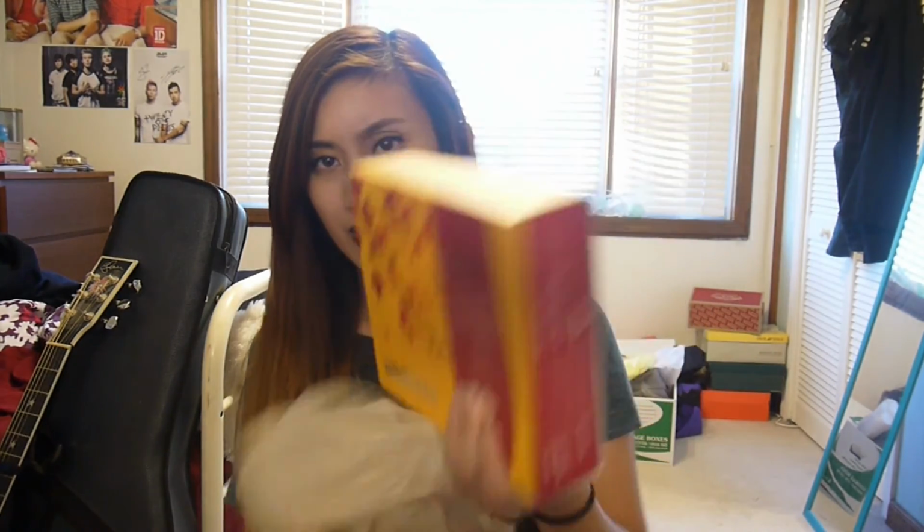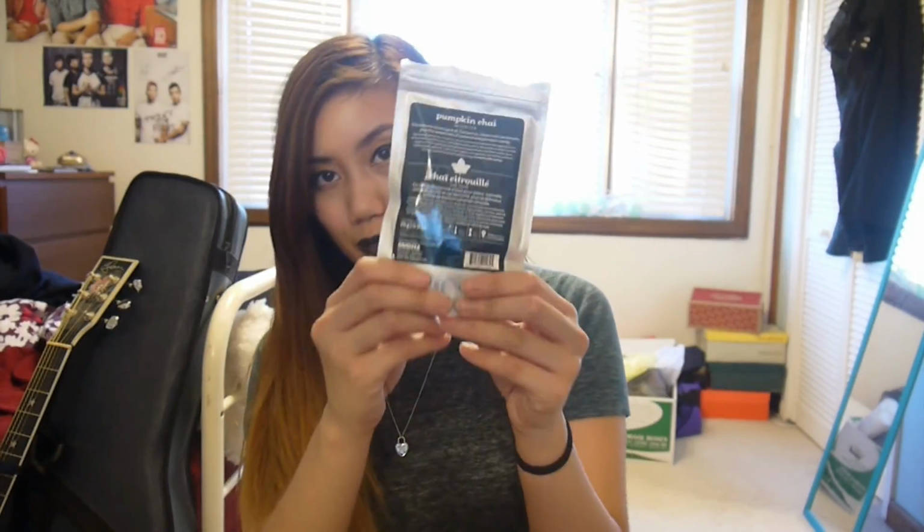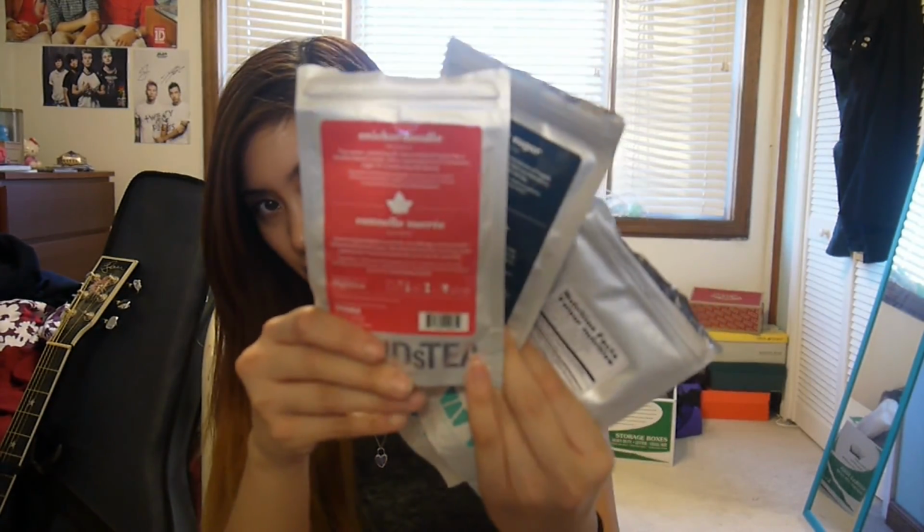And then my last teas are from the fall collection, which I talked about in my September haul. I'm going to go through them quickly again. So here's Pumpkin Chai, which I'm drinking right now. And then there's Yes We Cran, Sweet Apple Cider. It's not focusing, so I'm just showing you the bags. Maple Sugar and Snickerdoodle. And I would have to say from all 5 of these, Sweet Apple Cider and Pumpkin Chai are my favorite.